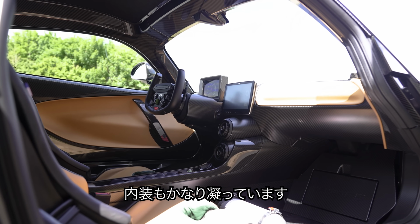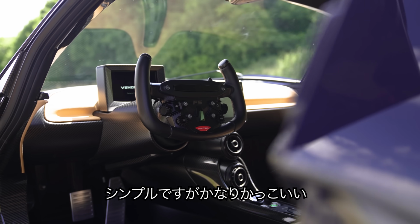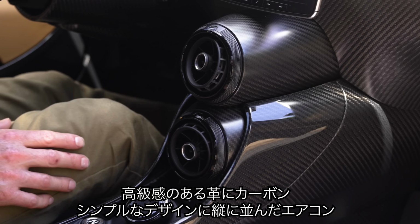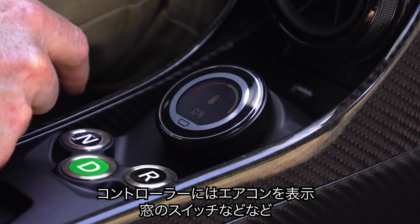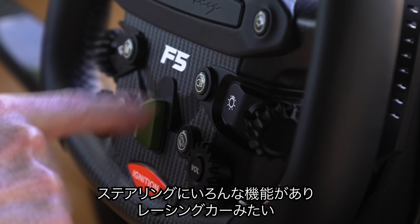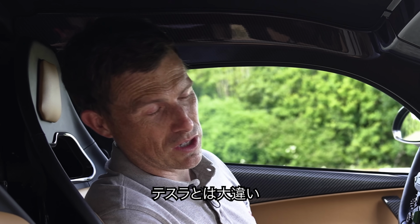The inside of the Venom F5 is also a really nice piece of design. It's quite simplistic, but also very, very cool. Feels expensive with the leather, the carbon, real nice simple layout, the vertically stacked air vents there. This is the controller for the climate. Look, it's dead simple. And you've got your window switches, your nose lift, all that kind of stuff. A lot of the functions are actually on the steering wheel, which is a yoke, just like a racing car, not like a Tesla before you start saying that.